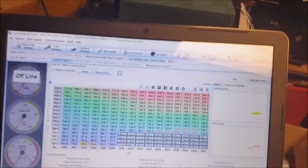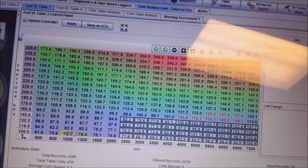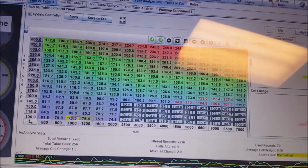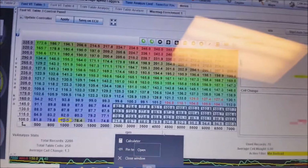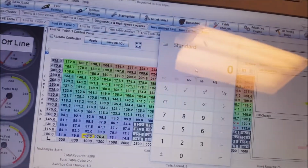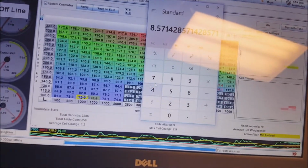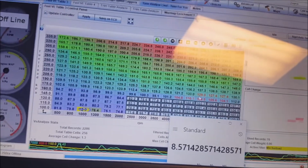Alright, so now I didn't get a log, but I can tell from here basically what I'm hitting. I started hitting 160 kPa. If you do your math, it's 160 minus 100 divided by 7, so 60 divided by 7. That's 8.5 PSI that I was touching here.